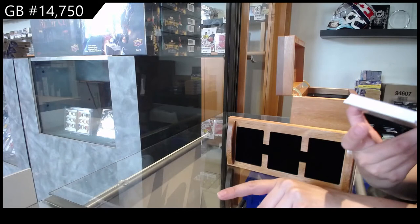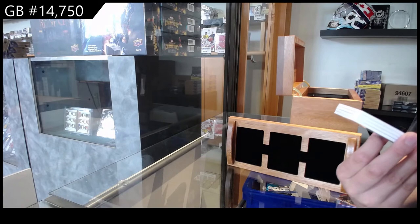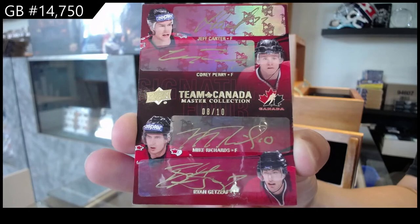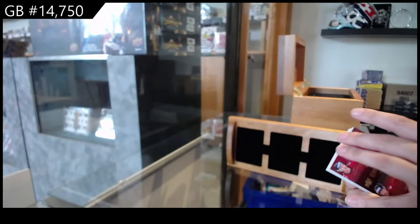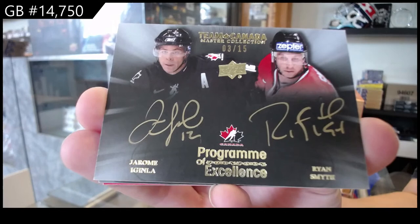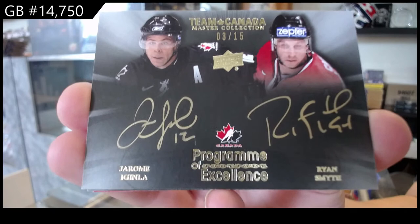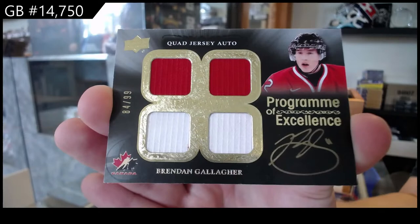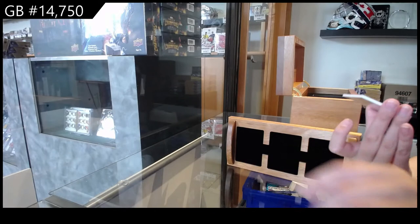A Team Canada quad signatures numbered to 10 of Jeff Carter, Corey Perry, Mike Richards, and Ryan Getzlaf. We've got a Program of Excellence dual auto numbered to 15 of Jerome Iginla and Ryan Smith. Program of Excellence quad jersey auto numbered to 99 of Brendan Gallagher. We've got numbered to 25, Chris Pronger's Winning Standard jumbo swatch auto.